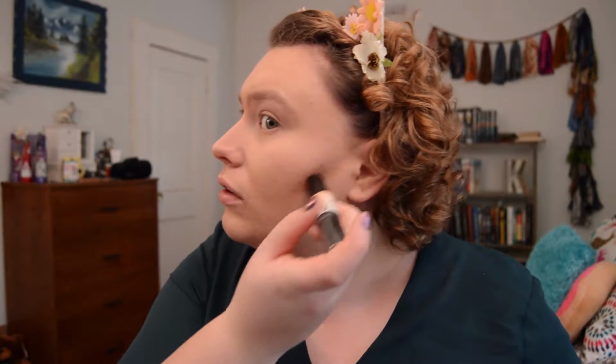And as for contour, she had little to none. So I am just gonna go in with my NYX Wonder Stick in Universal. And I'm just going to very lightly put a little bit of shadow right there, and just a little bit on the nose. And that's really it. She stayed pretty simple with this look, which I like.